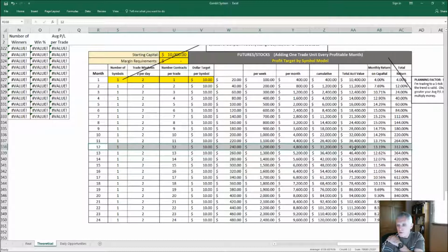So now you've got roughly 41 grand in your account. You made an astounding 312% on your money in that very short period of time. You've continued doing what you're doing in your mutual fund, your stocks, your options, whatever else you're working on, but you're just continually chinking and grinding this out. Some of you may want to stop there.